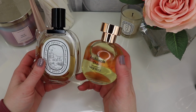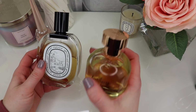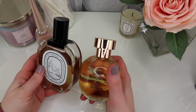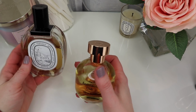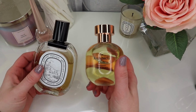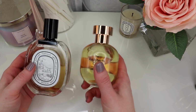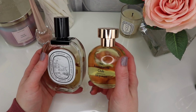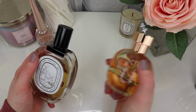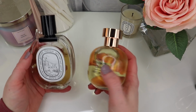This is the Architects Club from Artiste, and it smells like Eau de Toile. Not exactly the same. I would say if you took 75% of Eau de Toile plus 25% of Hanae, you would have Architects Club. And Hanae's from Hanae, if you're not familiar with that one. It's a little bit more of a green vanilla. But honestly, this is a combination of the two, much more favoring Eau de Toile than Hanae. And I prefer Eau de Toile to Hanae also, so that's good.